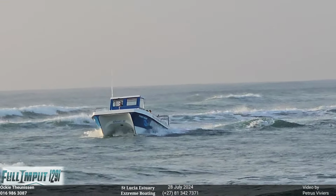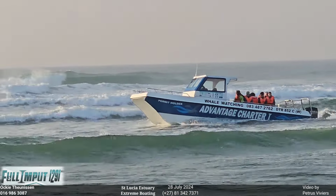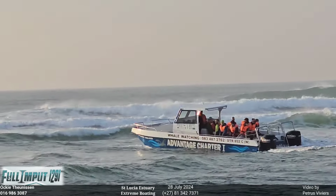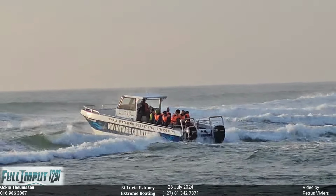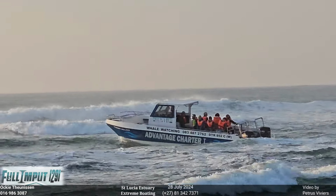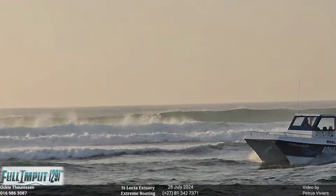Turning around, found his gap, just turning back into it. Oh, the Rose Bowl is challenging this morning, my friend. Oh, the tide is taking him, he's now right into the tide. The rip current of the outgoing tide has caught him. Going to run north.